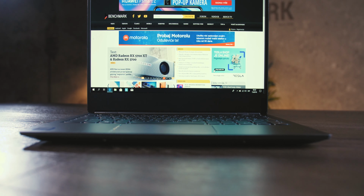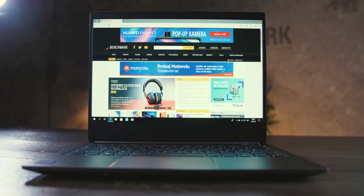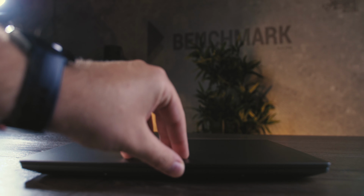Despite its rather small size, this is definitely not your classic Ultrabook. We're talking about a powerful mobile platform that comes with the comfort and speed needed for a lot of business solutions. Add some security elements to that, and you got yourself an ideal business notebook.